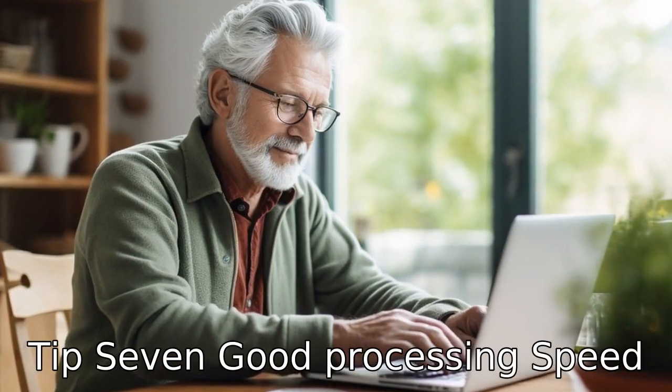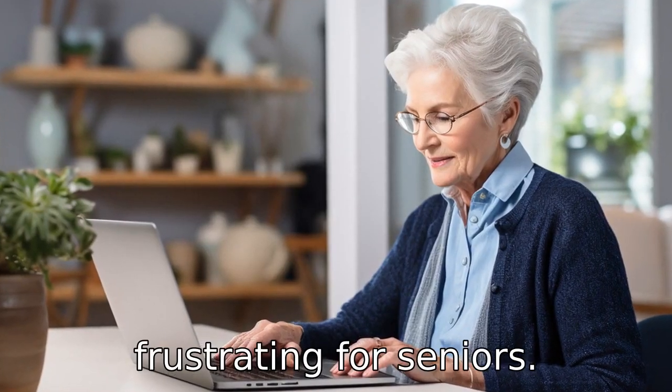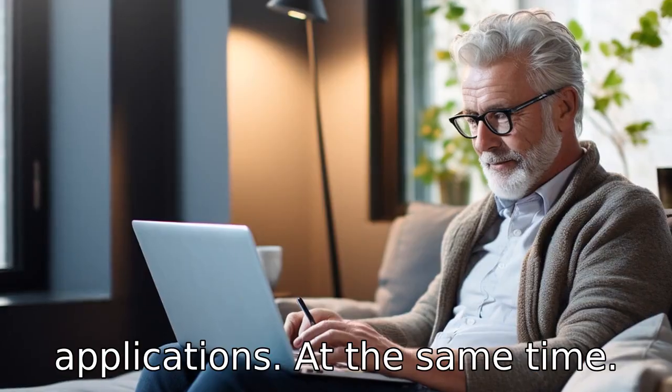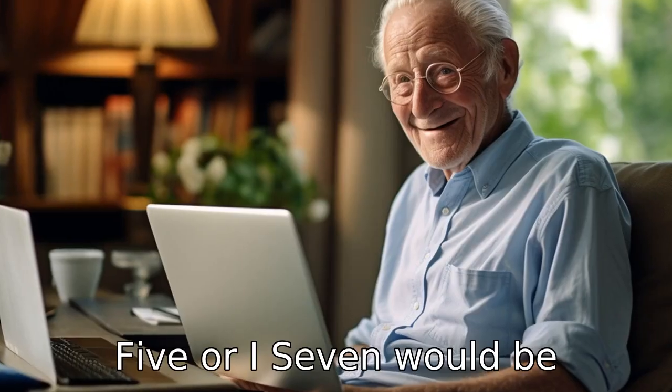Tip 7. Good processing speed. A slow laptop can be very frustrating for seniors. Therefore, the laptop should have a good processing speed that allows them to work smoothly on multiple applications at the same time. A processor like Intel Core i5 or i7 would be suitable.